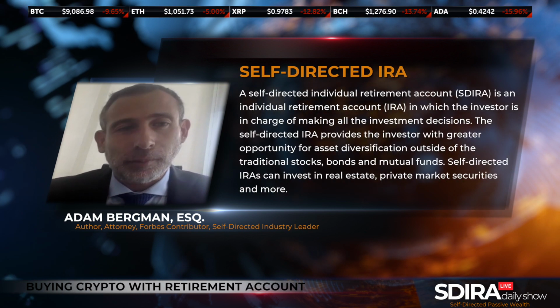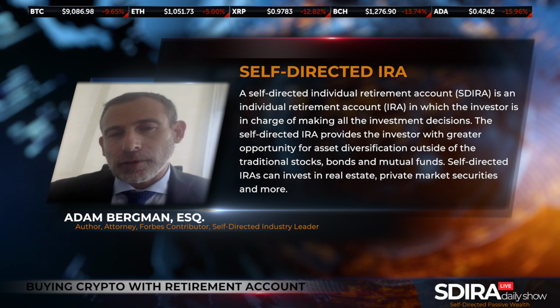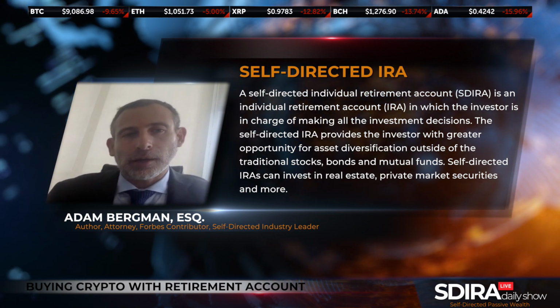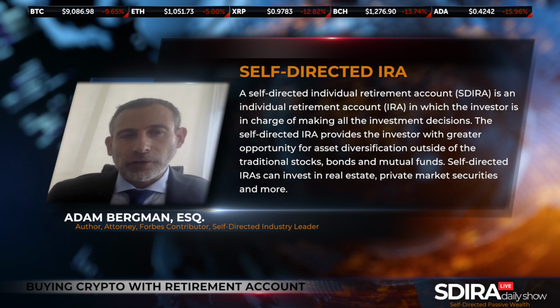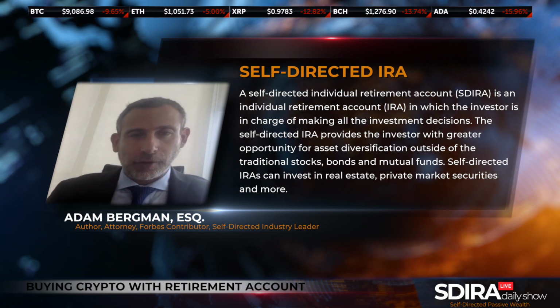It's actually pretty simple. Obviously the self-directed IRA and the 401k are really the two vehicles people use to buy cryptos. Those are the two most popular retirement vehicles. So let's start with the self-directed IRA. With the self-directed IRA, there's really two types of self-directed IRAs.